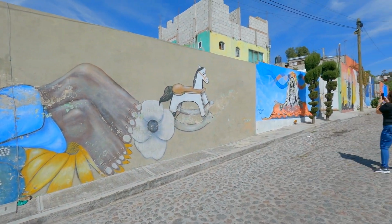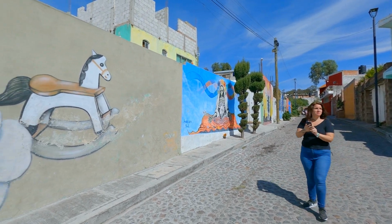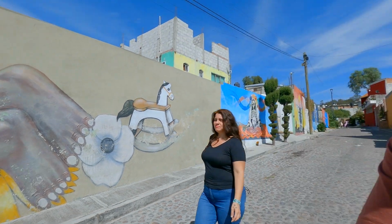Then they have the Dia de Muertos over there. Make sure you guys check that video out. We have done a Dia de Muertos in Querétaro, Mexico. Make sure you check that out. But yeah, we're going to continue walking around.